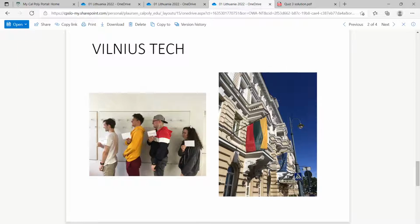And one of the most amazing things about this program is that you will be in class with the Lithuanians. Here they are in a mugshot. But you are the foreigners. The Lithuanians are your hosts, but they will also be your peers. So we expect 6 to 8 Lithuanian students. They will be in the class with you. They will take meals with you, lunch meals. They will go on the field trips with you, and they will help you navigate this wonderful city.